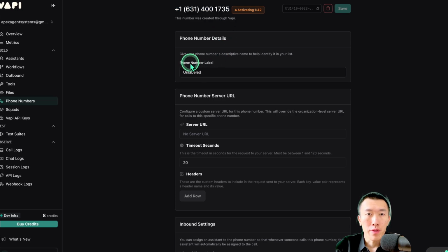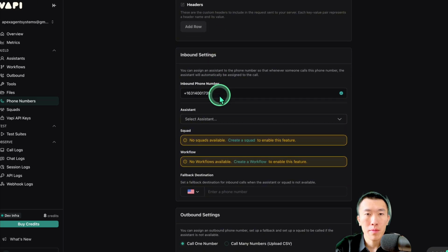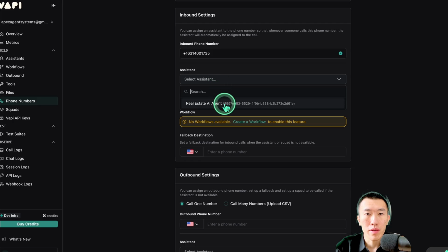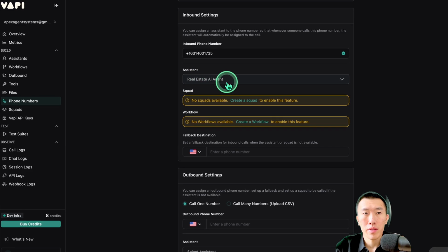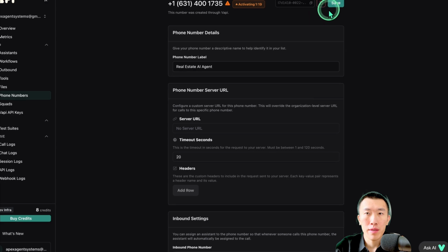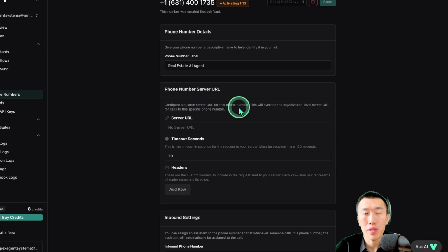Okay. So the phone number label will just be real estate AI agent. Perfect. All of that can stay the same. And the last thing we need to do is click on assistant and click on the agent that we're going to assign to this phone number. So that's just going to be real estate AI agent because we just built that. Okay. Now that is done, all that's left to do is hit save and it's done. So that is officially the end of setting up the AI voice agent.